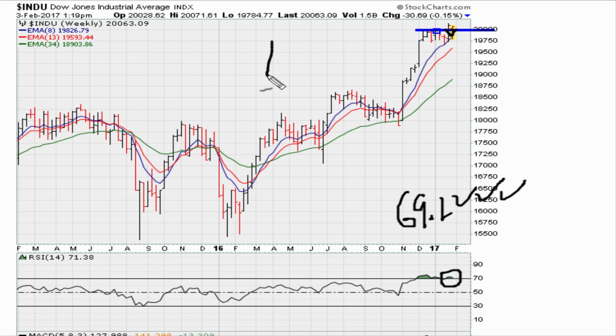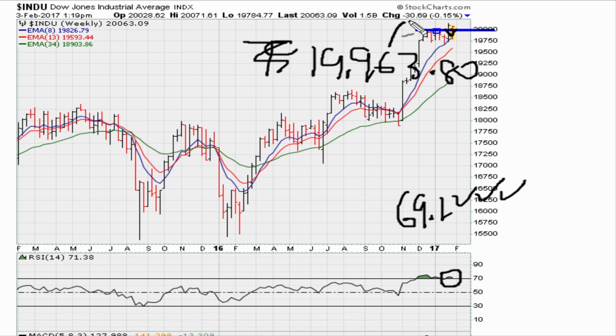So in other words, as long as the Dow is holding above 19,963.80, which happens to be this weekly closing high. As long as the Dow is above this level, that's a good market. It means that the breakout continues to hold, and as long as the breakout is holding, we have to respect the potential for higher levels.